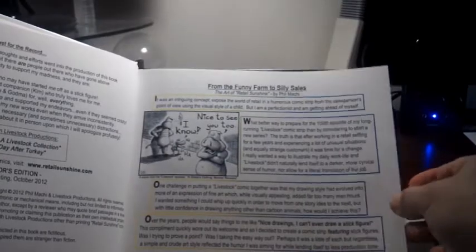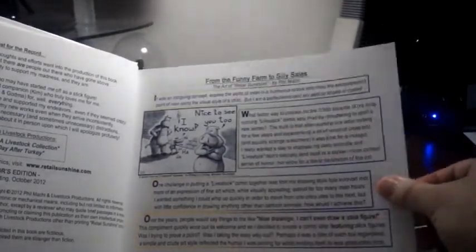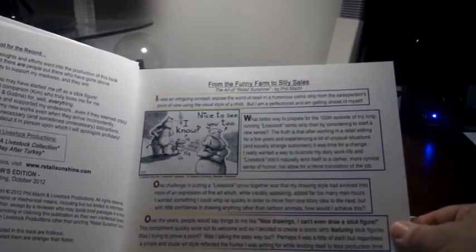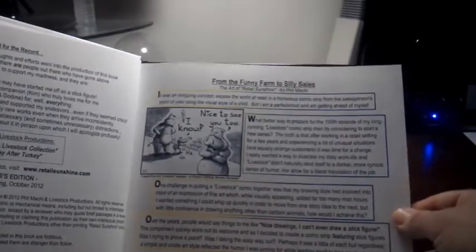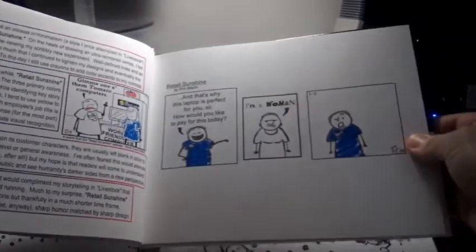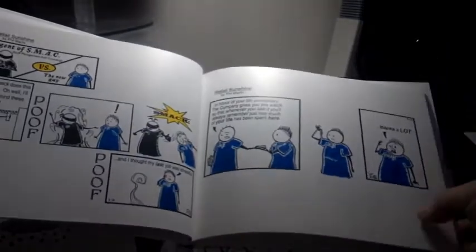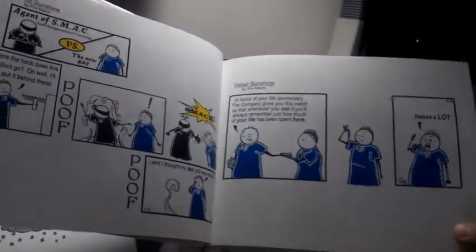And here is the introduction. It's 2 pages, and it talks about transitioning from my livestock comic series to Retail Sunshine, and how that was an interesting transition. As you turn the page and it goes over to Retail Sunshine, you've got the first comic right there. I'm not going to show you every page. We're just going to skip through, because there's 81 comics to look at. I will say though, they're all in full color, and each comic takes up a full page, and this is the way that they are meant to be seen.